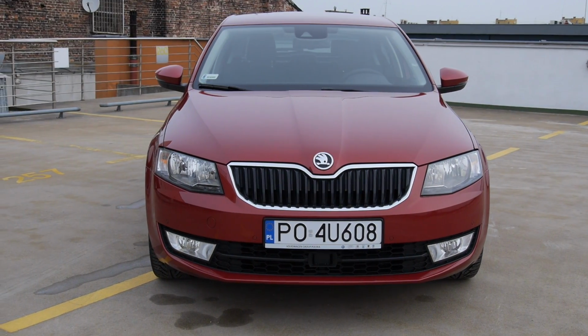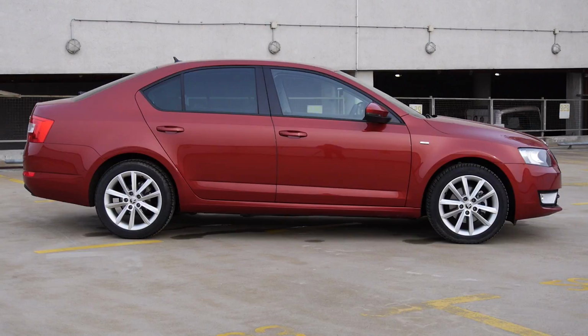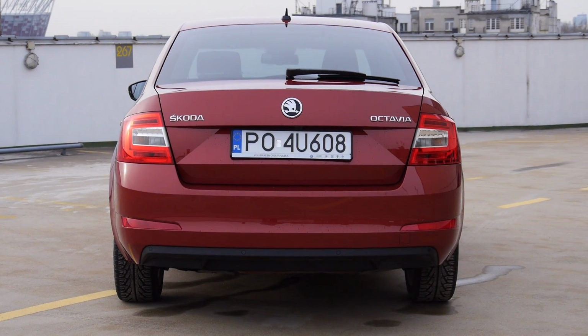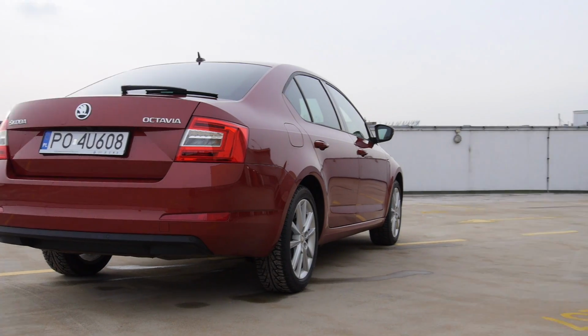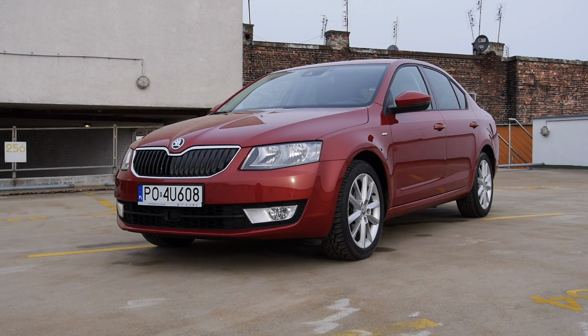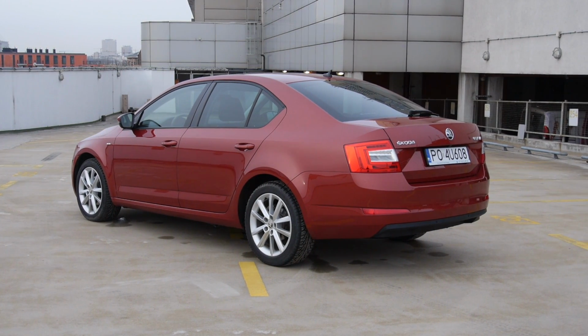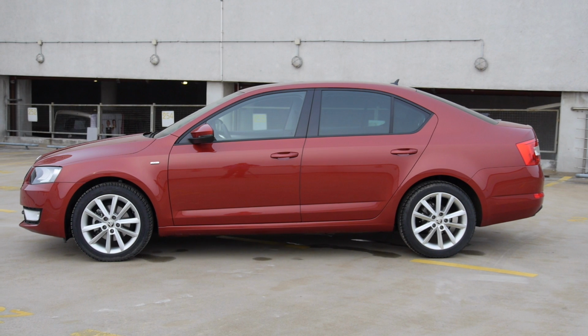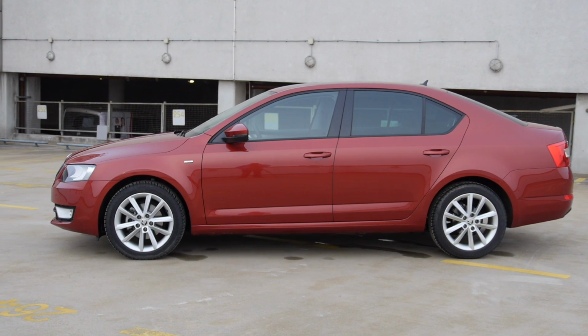In 2016, Skoda sold almost 1,130,000 cars worldwide, and more than 436,000 were Octavias. To put it into perspective, the second best-selling Skoda was the Rapid with 213,000 units sold. So you see, Octavia is Skoda's most important model, or it was, with the Kodiaq coming to the market, but we'll see about that this year.